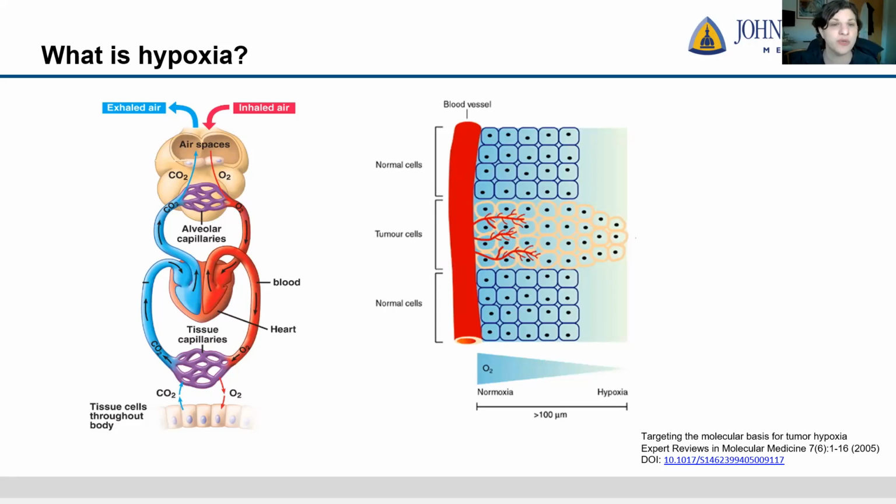But what you can also appreciate here is in this growing tumor, that's these cancer cells here, you have a ton of cell proliferation. So as you have this increase in cell proliferation, you also have an increase in oxygen consumption by the tumor tissue. So the net result is that you have this decrease in oxygen supply from these bad blood vessels, but you have an increase in oxygen demand. And so in solid tumors, the majority of solid tumors do develop regions of hypoxia.